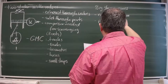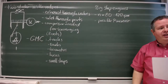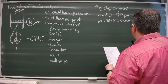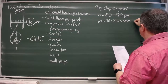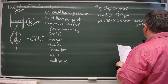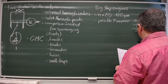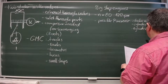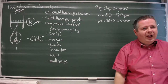Possible power increase. If you are limited at the side of the RPM, you cannot have more. You can increase the stroke number, cylinder number, and cylinder size. And in ships, all this happens.